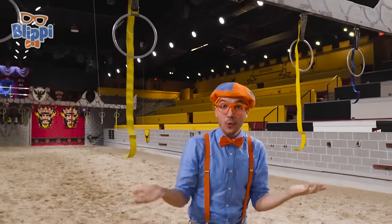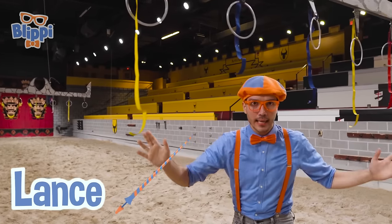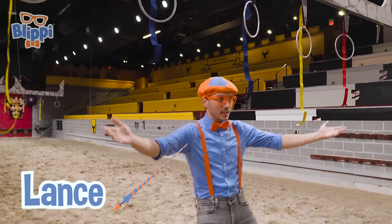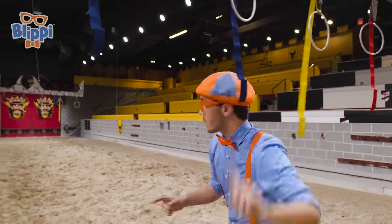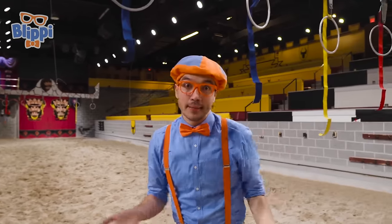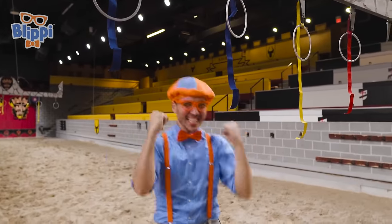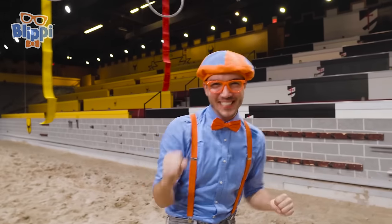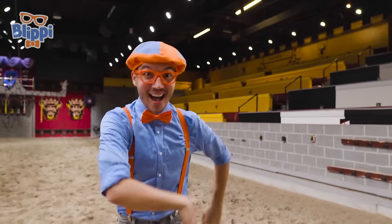Yeah. So the way to win the Big Rings Challenge is to take a lance, which is like a really long stick, and to put it through 2 rings in a row. One here, and one way down there. If you only get one, you gotta do it again until you get both to complete the Knight's Challenge. Yeah, this is gonna be so much fun. But first, I need to get some Knight's gear. Come on.